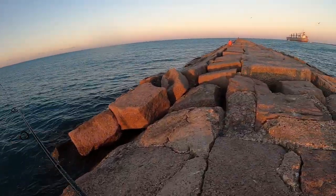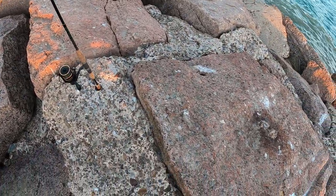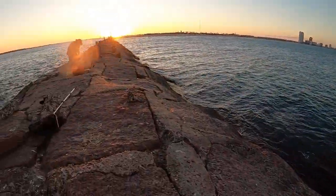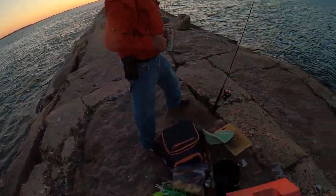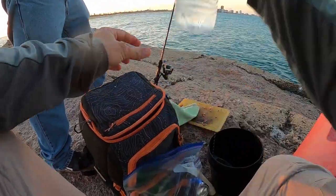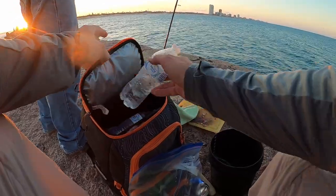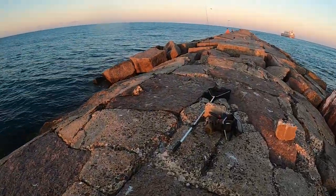Get myself some water. While I do that, put that right there. My favorite fishing spot, which Mr. Connell, I think that's the same one you use if you're watching. This is where you got your red. Let's see if I can get one now. Anytime you're fishing, always hydrate. Dad prefers to drink beer, which I don't do when I'm fishing.